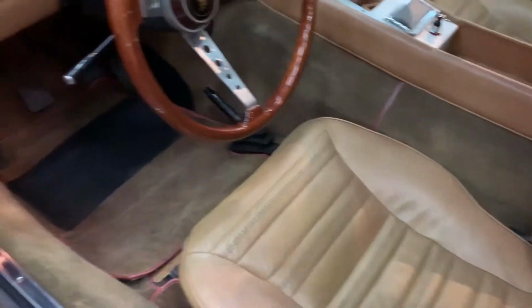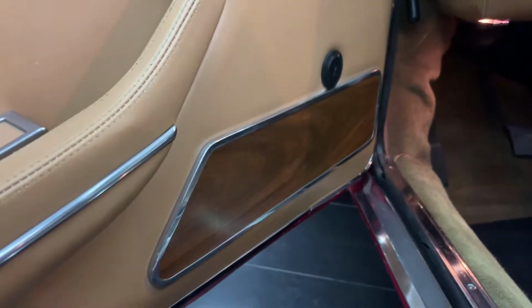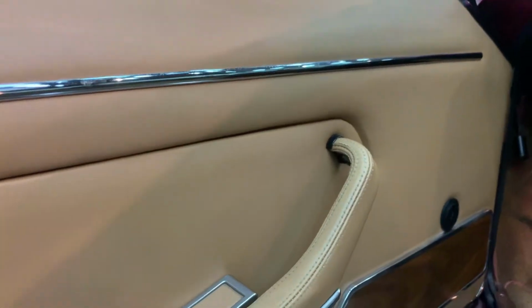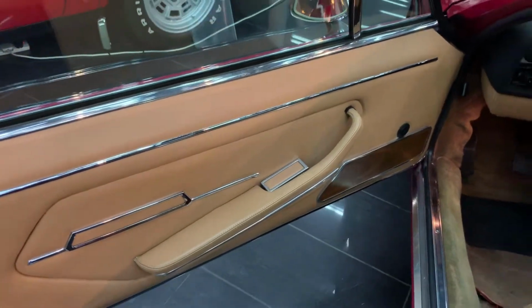Let's take a look at it. This is a pretty comfy seat. By the looks of it, you got some wood inserts. It doesn't have any other function than just being there. It doesn't do anything. You got your beautiful chrome lines on beautiful tan leather. Over here is some, but look, this is your door handle covered in leather as well.